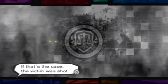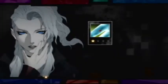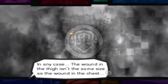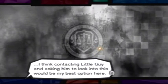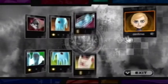The back of the thigh is the entrance wound, and the front is the exit. If that's the case, the victim was shot... Yes, the shooter was behind the victim when she was shot. In any case, the wound in the thigh isn't the same size as the wound in the chest. Could this mean that two different firearms were used? I think contacting Little Guy and asking him to look into this would be my best option here.